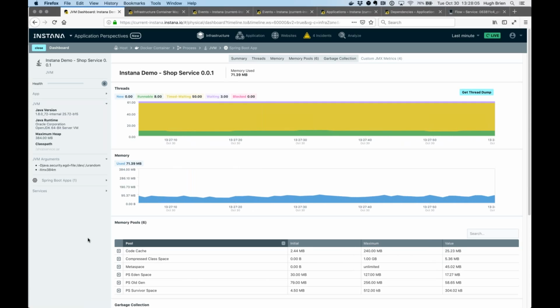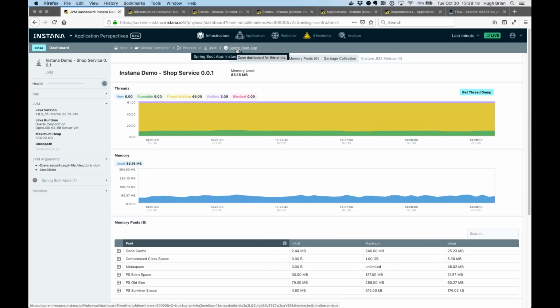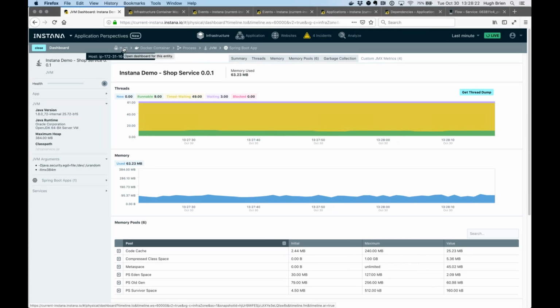So the agent went through, it found, let's say, a Docker container. It looked inside the Docker container, it saw a process. It recognized that the process was a JVM. And when we looked at the JVM, we go, is it a Tomcat? Is it a Spring Boot? Is it a Dropwizard? And we do all that automatically.